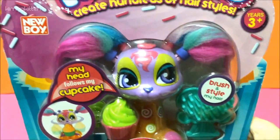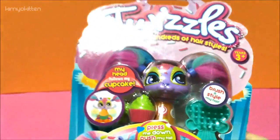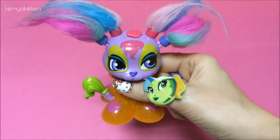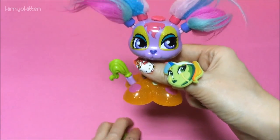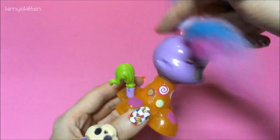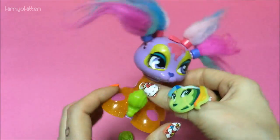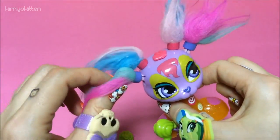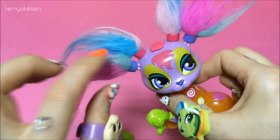Adorable Twizzles. Who wouldn't love her face? Look at that. She even has a little comb, you guys. Let's open her up. So here's adorable Sprinkles. Her tail is so super duper cute and green. Her face is so purple and her head rolls all the way around. She has a cute little ponytail. Different colors. There is pink and turquoise and blue and more pink and green.